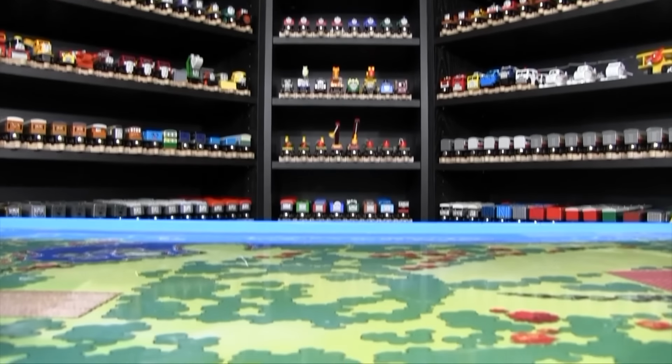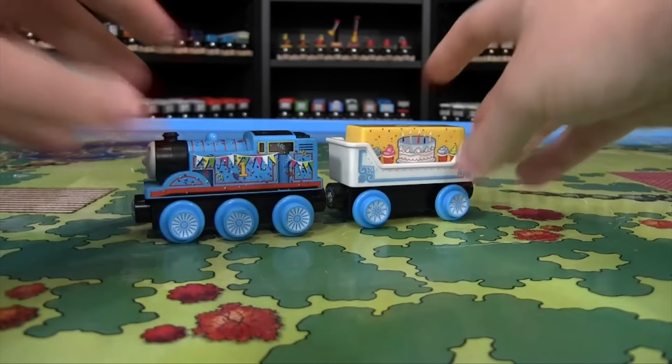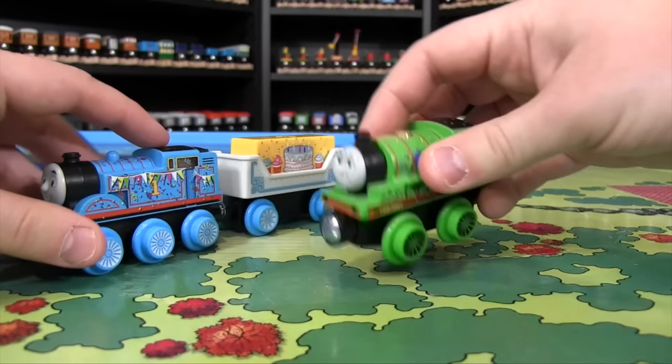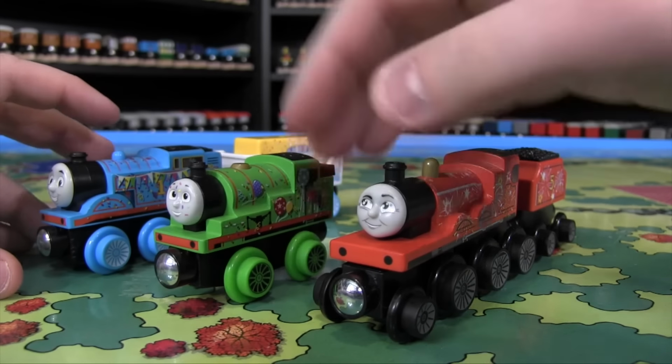First and foremost, let me just preface by saying I'm just happy to have any type of Thomas Wooden Railway merchandise back, without a doubt. It has been way too long. Nobody really knows the specifics. We as consumers are not really privy to that information. But it's just been too long.